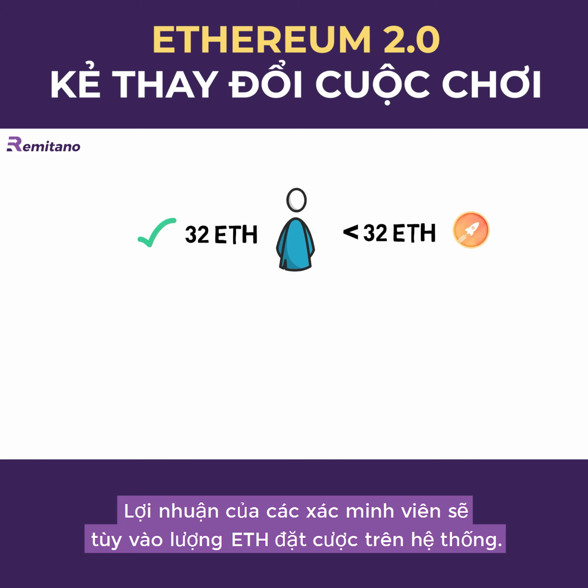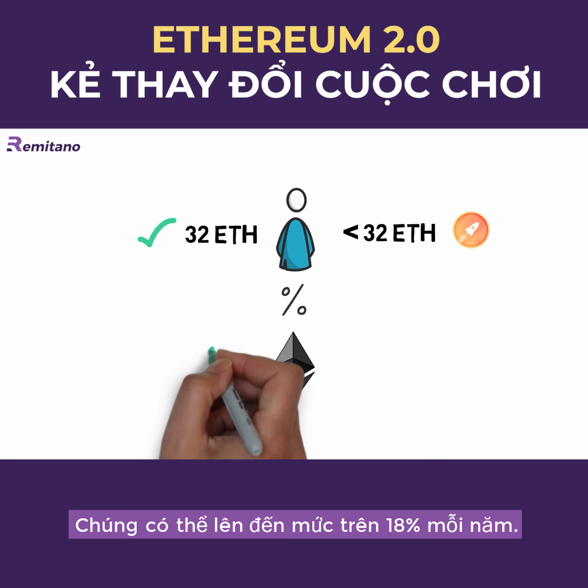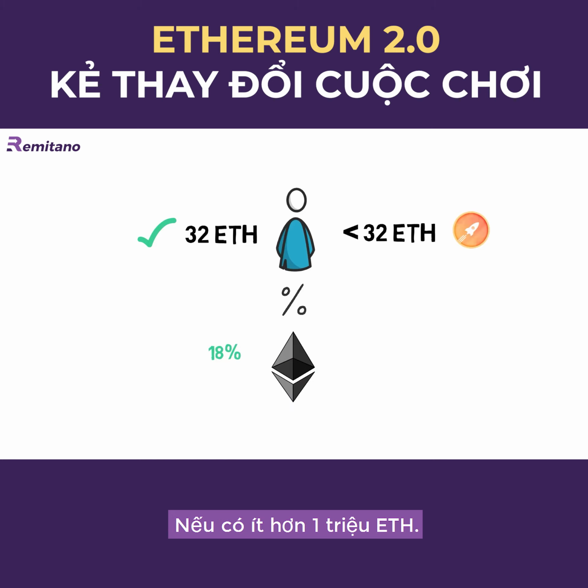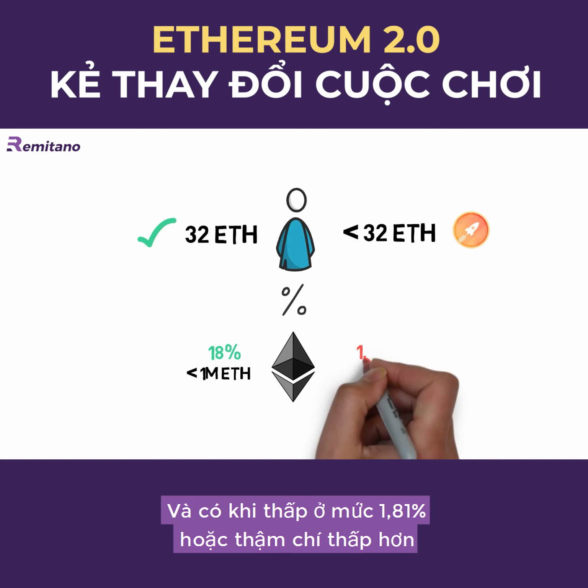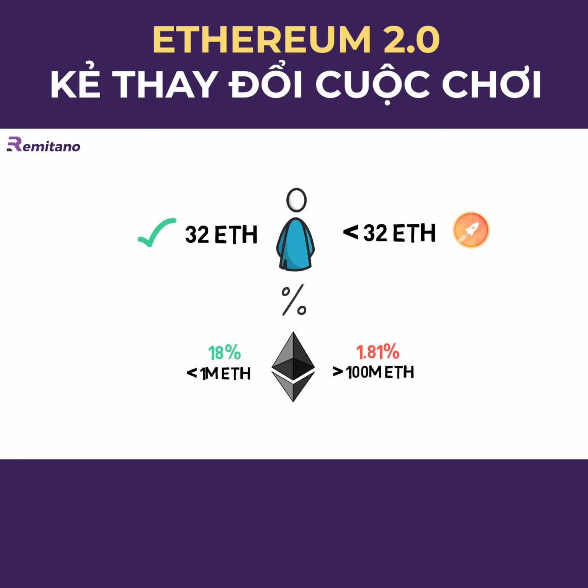The returns for validators depend on the amount of staked ETH in the system. They can be as high as over 18% annually if there is less than 1 million ETH staked, and as low as 1.81% or even lower if there is more than 100 million ETH in the system.